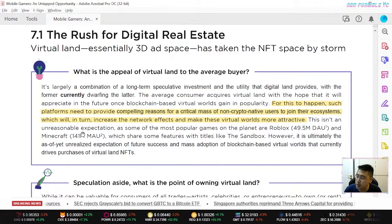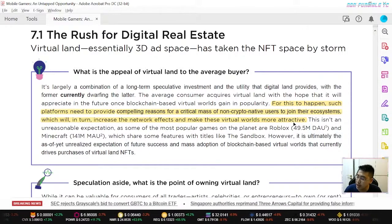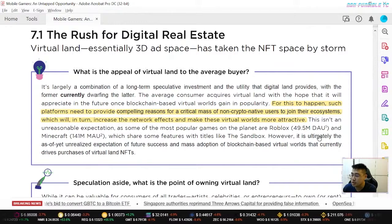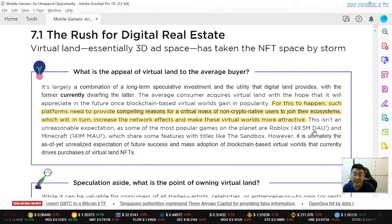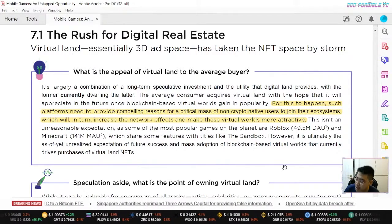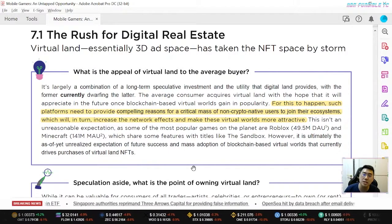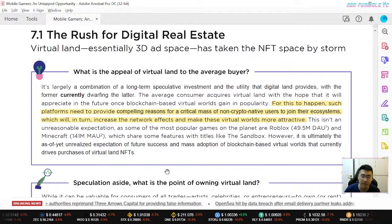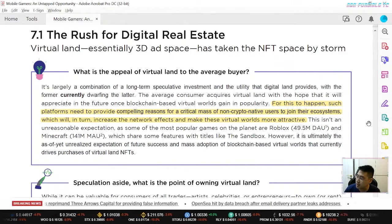This isn't an unreasonable expectation, and some of the most popular games are Roblox, which has 43.5 million DAU, and Minecraft, 141 million MAU, monthly active users. So they're saying that okay, there is a huge benchmark that these platforms have to reach, right? We're talking about millions here, right?